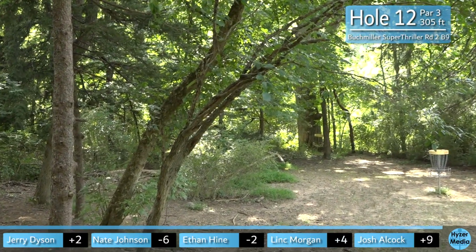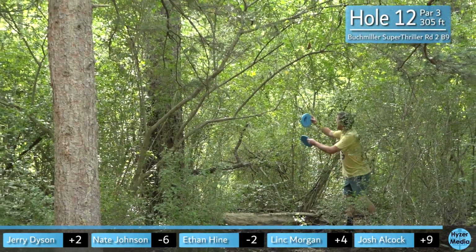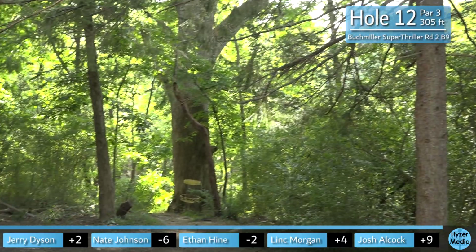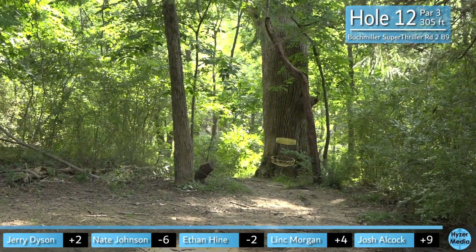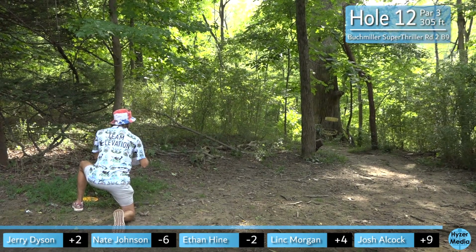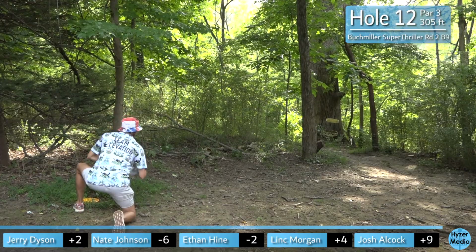Ethan's gonna try and crash into the basket. Did he almost go into the basket? Yeah, he gave it a run. If that didn't hit those last leaves, I think that might have had a chance. Jerry's gonna go with the big hyzer putt. Oh, he almost drops it in. Oh, goodness. I got a little window here, and it was almost framed up too well not to run it.